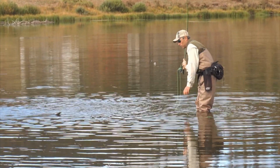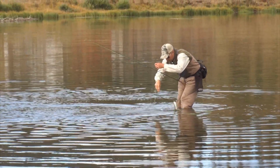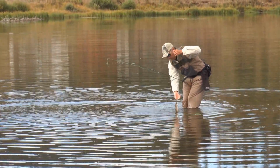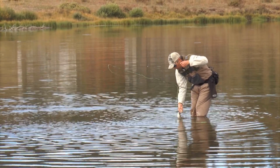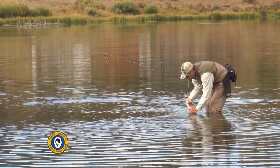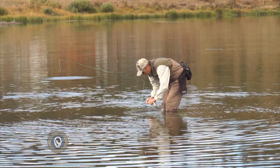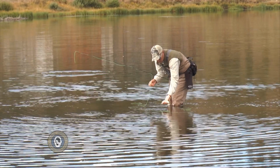One thing I've told people for years, learning to fly fish in the river can sometimes be worse than learning to fly fish in the lake, because on the river, everything happens on the river's time. The water moves your line. Here, it's strictly up to you as to when you cast and how you cast and all that. And there's another beautiful one.